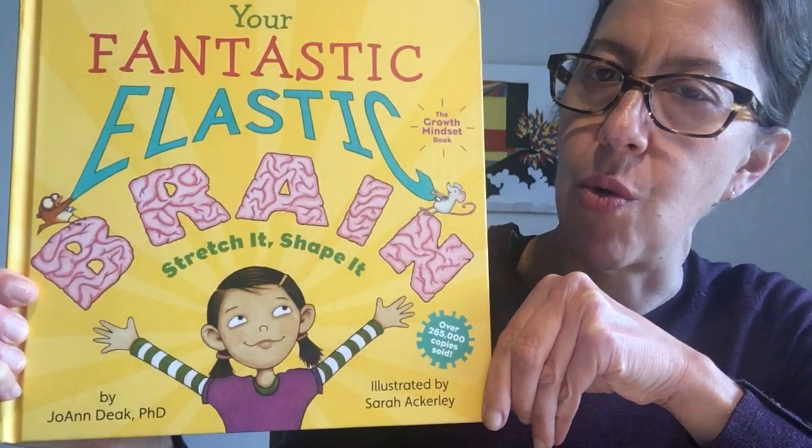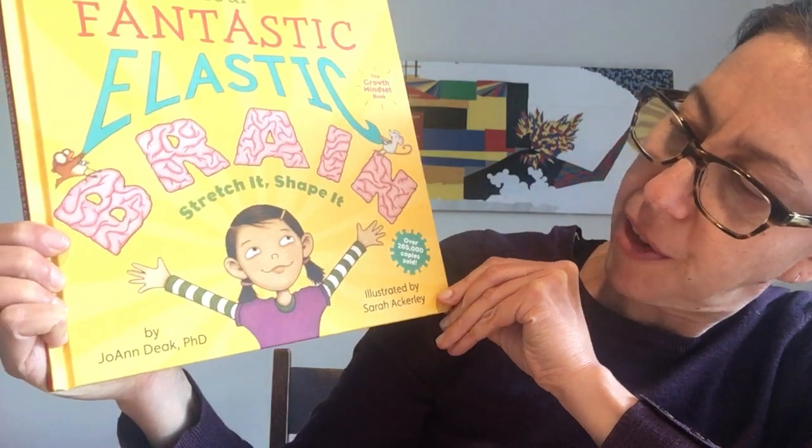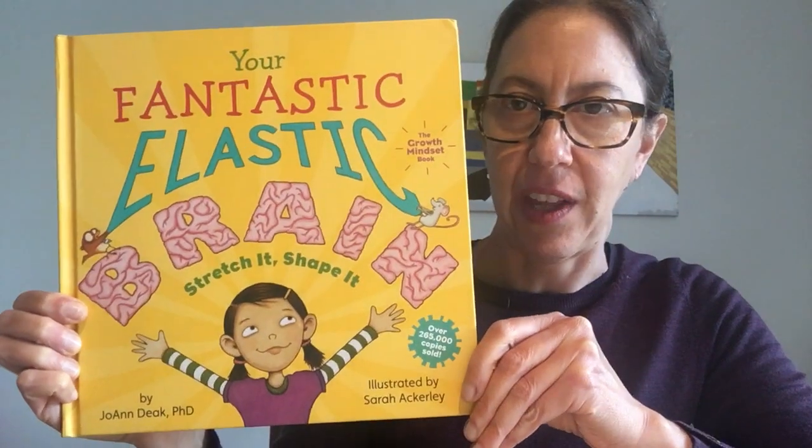This book is Your Fantastic Elastic Brain. The author is Joanne Deek. The illustrator is Sarah Ackerley. And this book, like many information books, has a lot of different parts on a lot of the pages. So there's sort of the main part of the writing, and then the author will add little details in speech bubbles, and little details in sidebars. Because this is a long book, I'm going to read you the main words of the book, but you might notice that there are some extra words that I'm not reading.